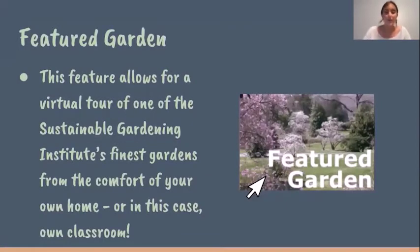The featured garden. This feature allows for a virtual tour of one of the Sustainable Gardening Institute's finest gardens from the comfort of your own home, or in this case, your own classroom. Essentially, there's a new garden every single month that you're able to tour virtually. It includes captioned photos and a satellite image of the garden, so you can see exactly where you are and how to get to your next stop, just as you would with a visitor's map.